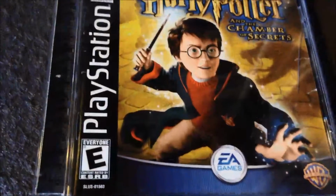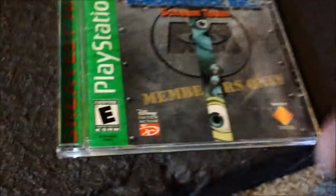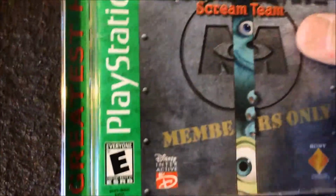Harry Potter and the Chamber of Secrets. And again, these are all complete. Everything's in there. Manual, everything. 25 cents a piece. Monsters, Inc. Scare Team. Greatest Hits version, I guess. I didn't realize that this warranted a greatest hits, but okay, whatever.